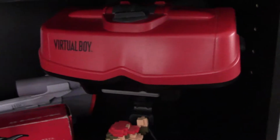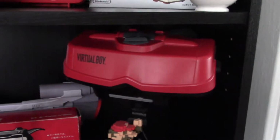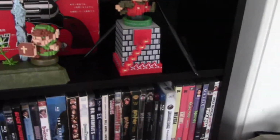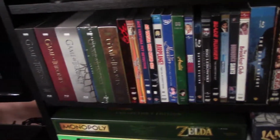I really like this, and I know a lot of people like to turn their nose up to it, but I really enjoy it. I wish I just had more games for it. And then down here, we have some of my favorite DVDs, not all of them.